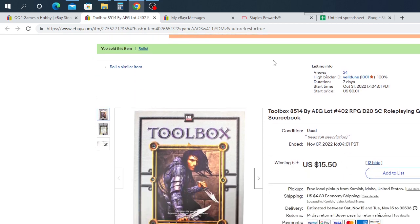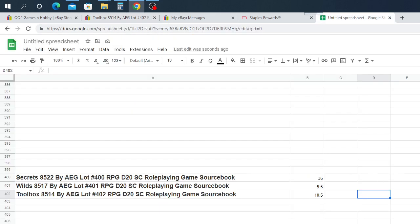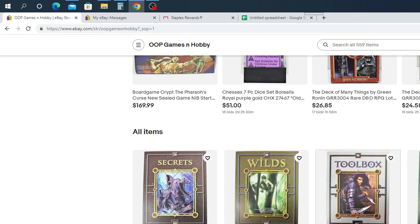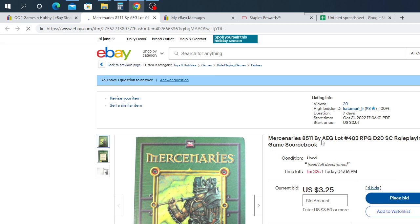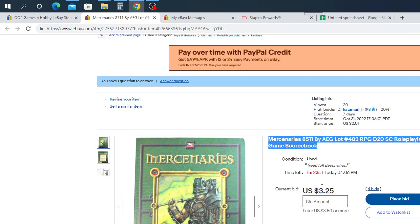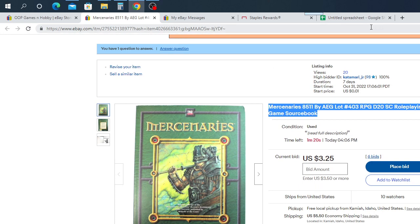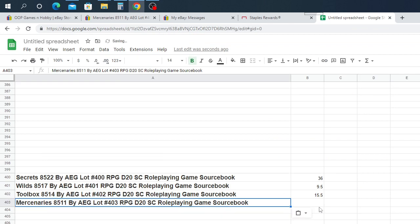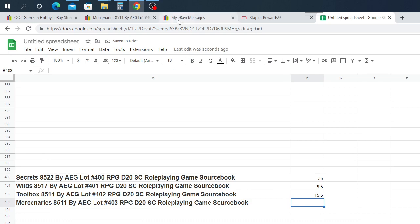Usually, well, do we have a sale? Ooh, that went up. $15.50. I like jinxing myself. We'll go back in, we'll fix this. Boom. Go to the next one. Mercenaries. I was hoping this one would sell for more than $3.25. I think it will. I think it'll go up. That's a pretty good book. Copy. And that is 403. Paste. And I'm not going to put a price this time.